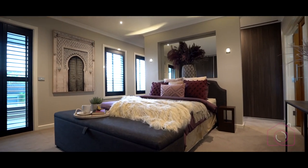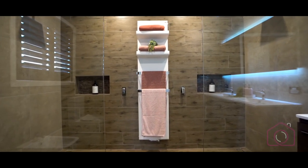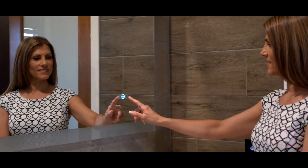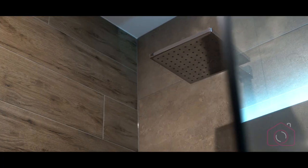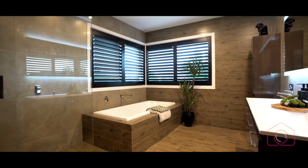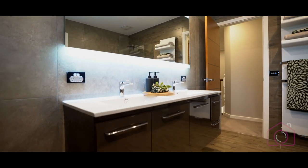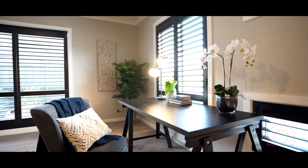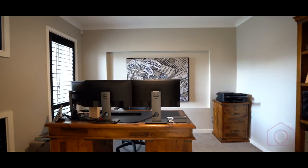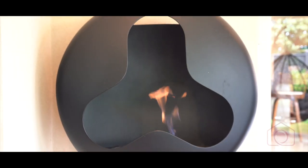The master with walk-through robe and a stunning ensuite have been recently updated, whilst the family bathroom is exceptionally finished. Hydronic heating, plantation shutters and warm toned walls and floors feature throughout the home. And let's not forget the outdoor shower.